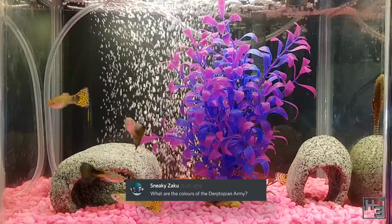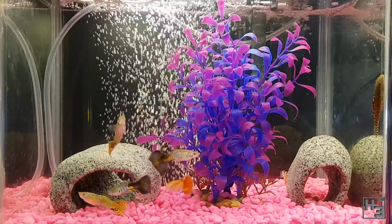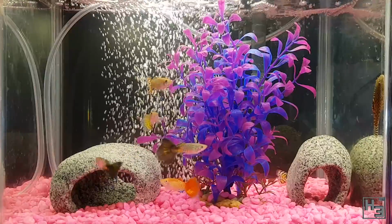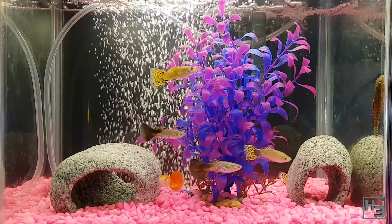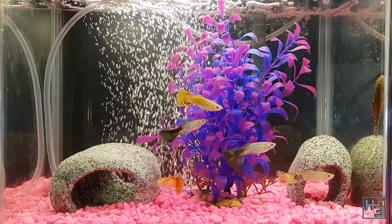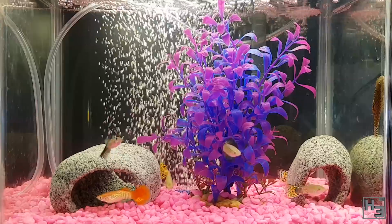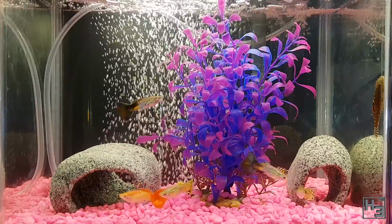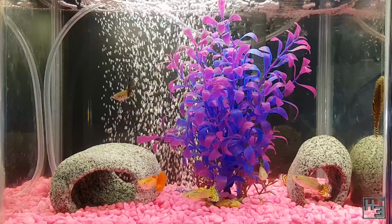Sneaky Zaku said, what are the colours of the Derptopian army? There's a model in the pictures section of this fortnight's Ask a Herbert Erpaderp where Top Bunk Productions shared his idea of the Derptopian Legion KV2. It's got some nice pink and purple colours, so I would say that, plus a nice deep red as another option. Those are colours that I like quite a lot, so why not make those the official Derptopian Legion colours?